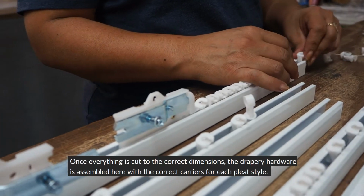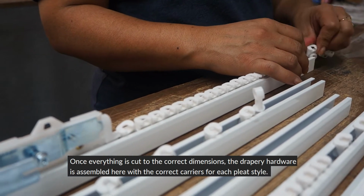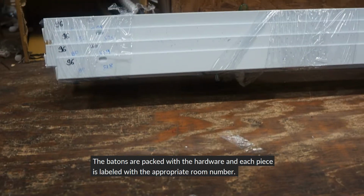Once everything is cut to the correct dimensions, the drapery hardware is assembled here with the correct carriers for each pleat style. The batons are packed with the hardware and each piece is labeled with the appropriate room number.